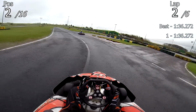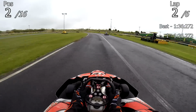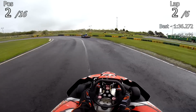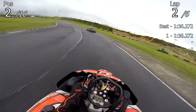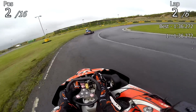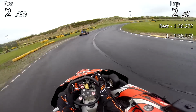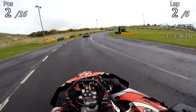So basically what happened is that in total numbers we had 31 people turn up for the event. Turn up for round 3 this is. We had 31 people turn up for it. Now we can only get a maximum of 30 people on the track at any one time. So unfortunately it was just that one extra person where we had to split it up.